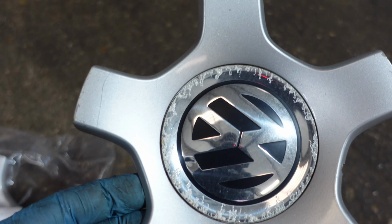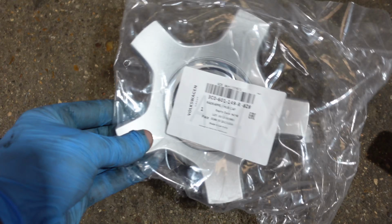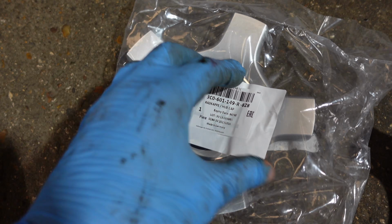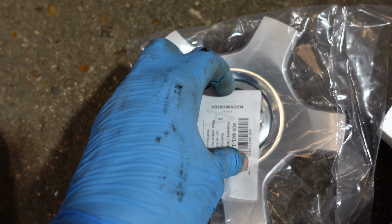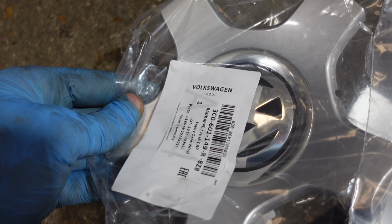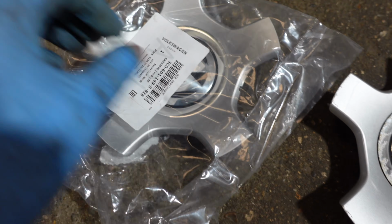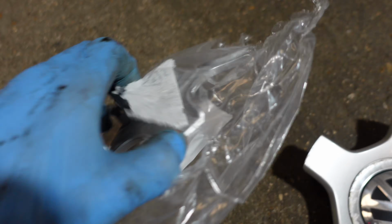Obviously we've got brand new refurbished wheels, and we don't want to be putting corroded center caps back on them. So I have got 4 brand new genuine center caps, which were really expensive. They're about 35 quid each, but obviously brand new, and they're going to top the wheel off and make the wheel look perfect again. So I'm going to stick all 4 of those back on. I've just torqued the wheels up.